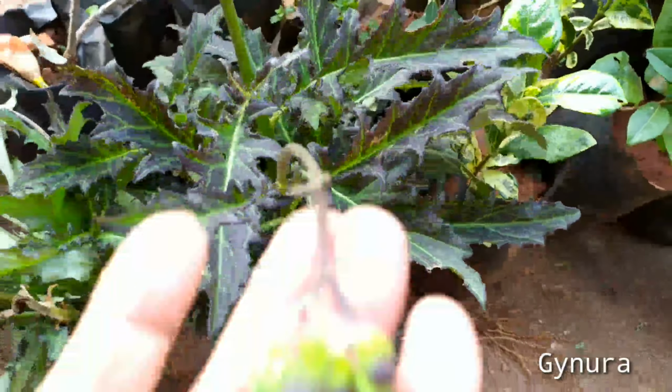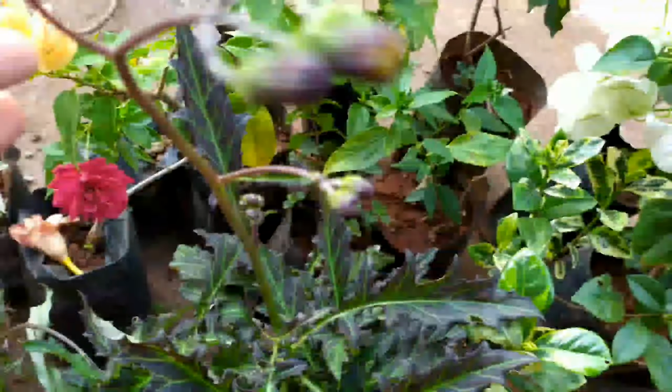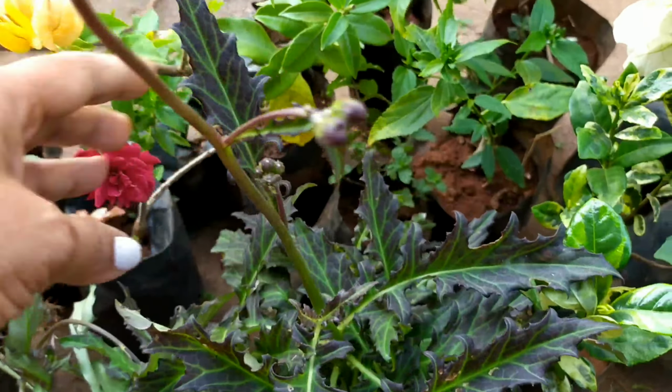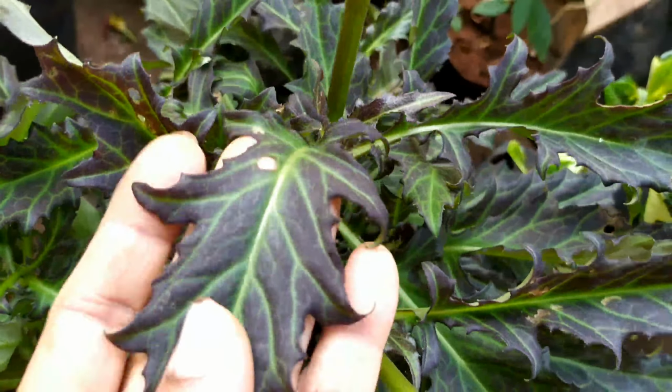This is a gynura plant that I have picked up. I do not know what color this is, but when I saw this plant available for rupees 40, I just grabbed it, because this is a very healthy plant with lots of branches and new growth, so I picked it up immediately.